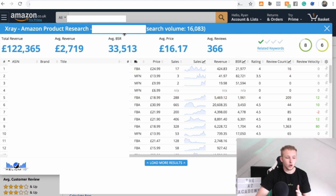But now that we know we've got that, we can come down to the average prices here, average revenues, average reviews, average price, all the numbers here. And I've mentioned before to you that because they're averages, they don't help us in an overall amount, because you can have numbers skewing this, pulling them up, pulling them down. And to be honest, these numbers don't tell the whole story.